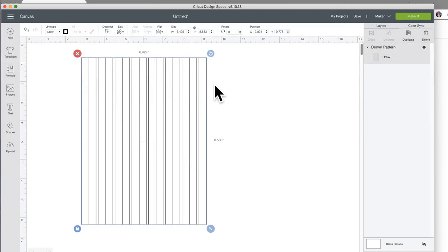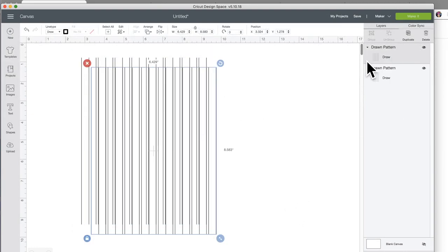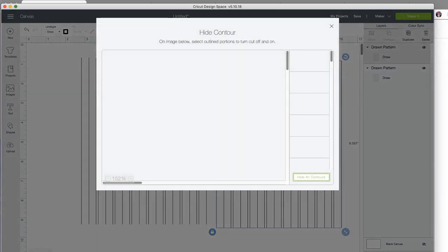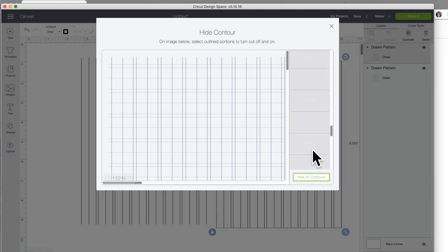Okay, so now we have this. So now I'm going to duplicate it, and I'm going to hit contour. And I have all those done. I'm going to just start at the top and turn these off.